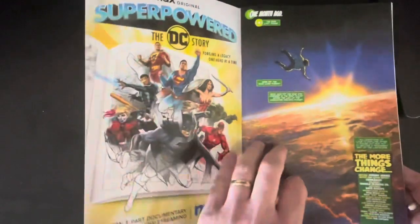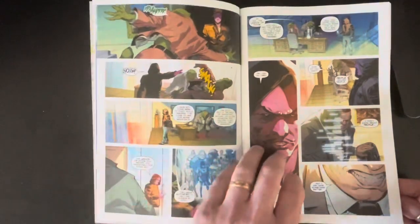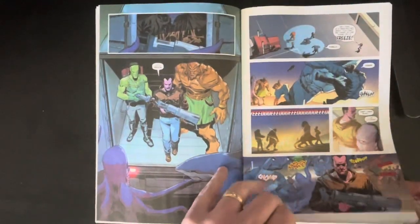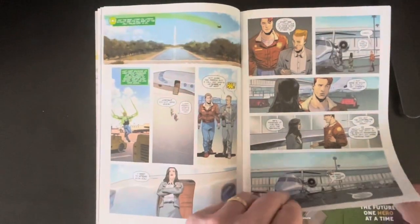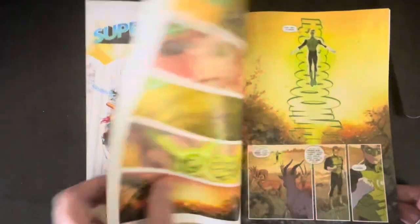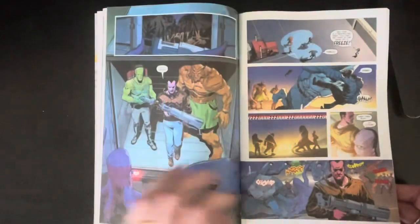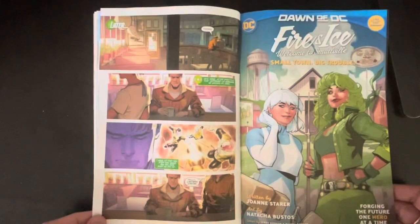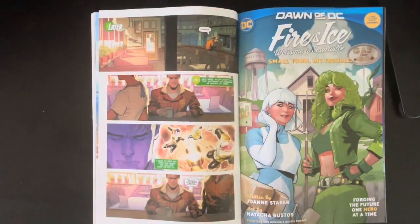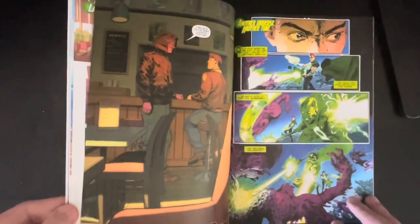So there we go. Let's do our count. How many pages is he in costume? 1, 2, 3, 4, 5, barely counts, 6. And that's it. How many pages is the lead story? 1, 2, 3, 4, 5, 6, 7, 8, 9, 10, 11, 12, 13, 14, 15, 16, 17, 18, 19, 20, 21. So he's in costume 6 pages out of 21. Oh my God. Guys, oh no, I'm sorry. 22. He's in costume 6 pages out of 22.